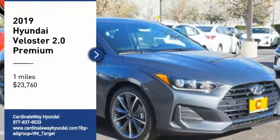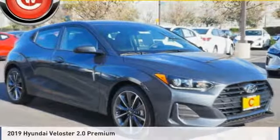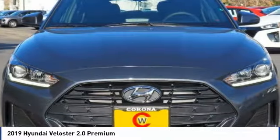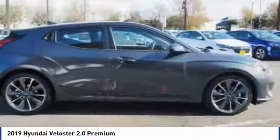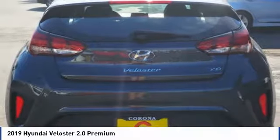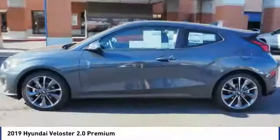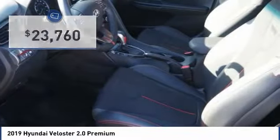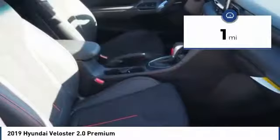Stop by and take a look at the 2019 Veloster. The Veloster's innovative body style and unique design make it unlike any other small car out there. Pair that with the fuel efficiency that pushes the 40 miles per gallon barrier, and you've got one sweet ride, and is priced below $25,000. This vehicle has less than 100 miles.